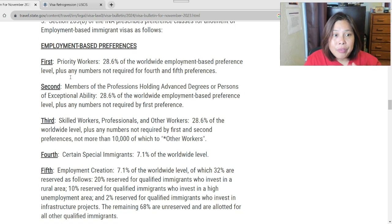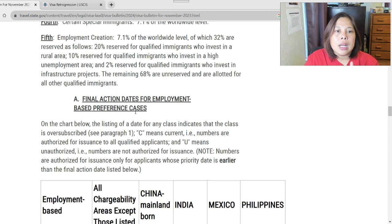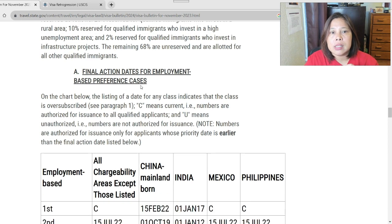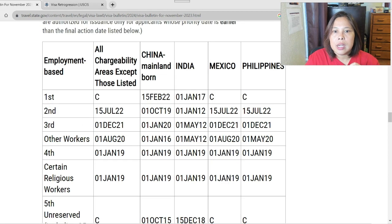There are at least five preferences here: 1, 2, 3, 4, 5. But for physical therapists, usually the employer can file you under EB2, or second preference, if you have an advanced degree, a master's degree, or a doctor of physical therapy degree. For other physical therapists, skilled workers and professionals, it's EB3, or employment-based third preference. If you go here, these are the final action dates for employment-based preference cases. Our concern will only be the second and third preference, the EB2 and EB3.